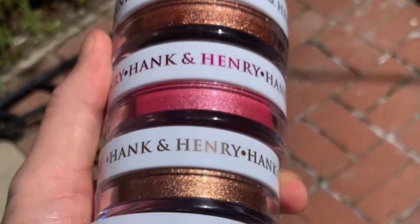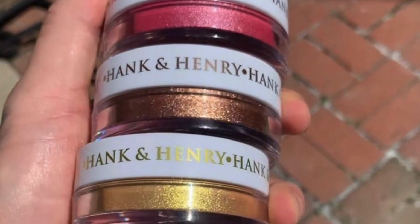Okay, now here's something that I am almost certain I am going to be purchasing. It is from the brand Hank and Henry Beauty. I've never purchased anything from them before, and personally, I love the style and the look of his brand. He is a makeup artist. I followed him for a while, even before he had his own brand. I've been wanting to purchase from his brand for quite a while. I don't know, I just haven't.